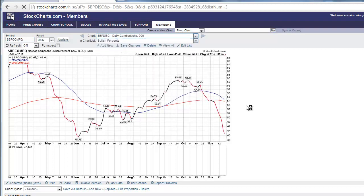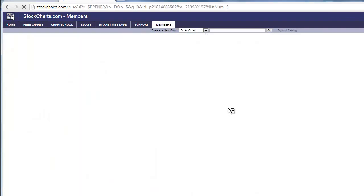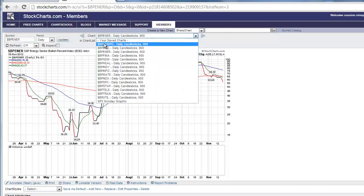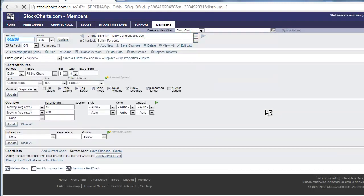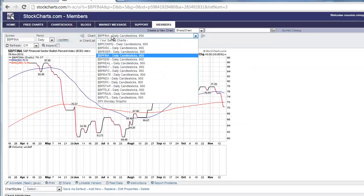Okay, the discretionaries, same lows. Okay, we haven't quite got down to that level yet, so watch the discretionaries. Energy, we can see energy held up a little bit better, the June lows here, and we're still up at these highs. Financials held up better as well. Okay, we're up at 70s, and this is the lows that we saw in June, July.